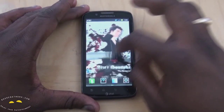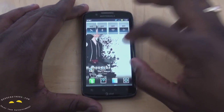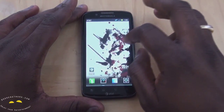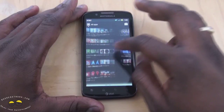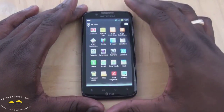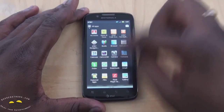Now, this version of Blur actually is pretty smooth and fast. Also attributed to the dual-core processor running on the ATRIX 2, which is similar to what you find on the Droid Bionic. The system is very smooth, no hiccups, no lag. Also, it's got 1 GB of memory, so that's pretty cool. This is a 4G device. You can see the 4G icon on the very top right-hand corner there.